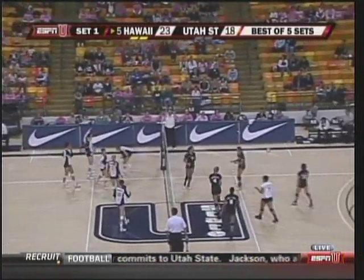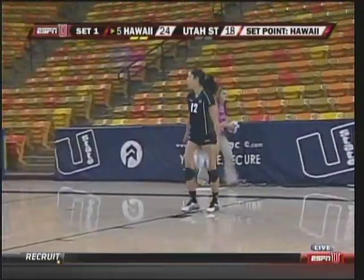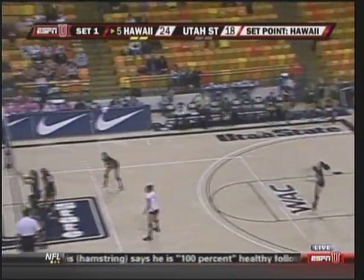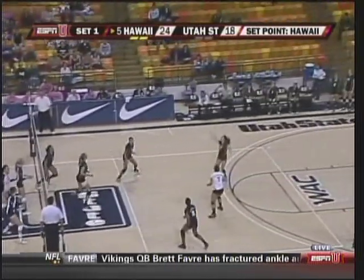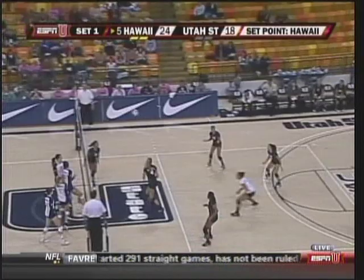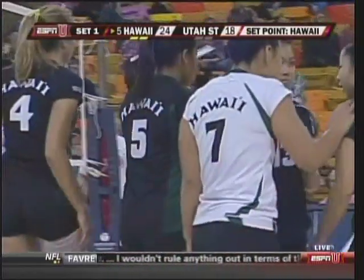Passes off to Fowles. Can't get it. And now Hawaii, 1 point from taking set number one. Emily Maeda, 5'6" sophomore, back to serve. Fowles keeps it up. Morrill, rather. Danielson takes a little bit off. Free ball to Hawaii. Kapua to Danielson. That one goes in, and set number one goes to Hawaii.